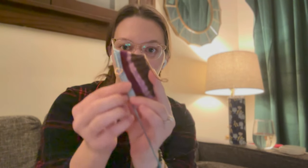Today's sock stripes. Here is Freckled Whimsey. I always want to call it speckled. Freckled Whimsey. The blue is today, so 1, 2, 3.